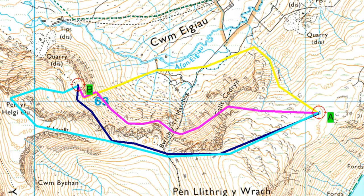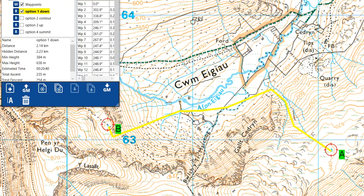What about the time for these? How long will they take us? So I'm using Anquet mapping software for this, and I've put the formula in for a running pace of 6 minutes per kilometre. So that's 6 minutes per grid square. So that would be doing a 10k in an hour. But I've also added 1 minute for every 30 meters of climb that we do.